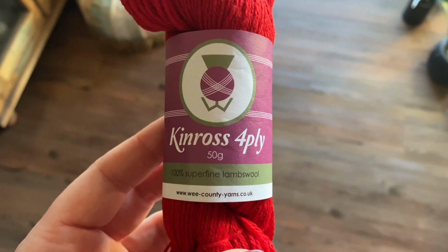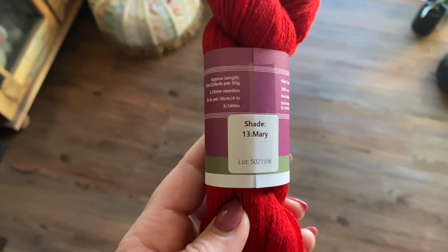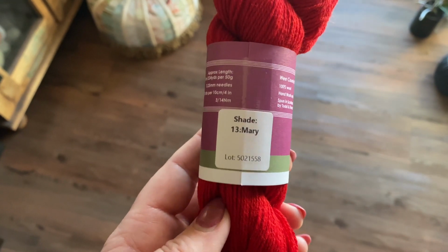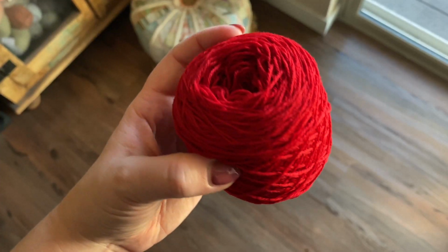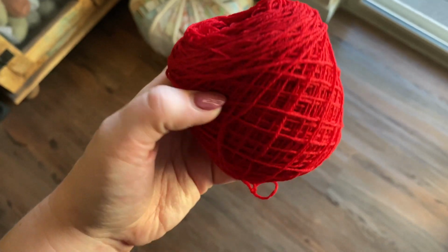Wee County Yarns is located in Scotland, and their Kinross 4-ply base, which is a worsted spun fingering weight yarn, is made by local cashmere specialists Todd and Duncan. While this yarn is a 100% lamb's wool base, I think that its softness rivals the cashmere that its makers are known for. This yarn does have a lot of spinning oil left in it, so when it arrived, it was a bit stiff and crunchy.